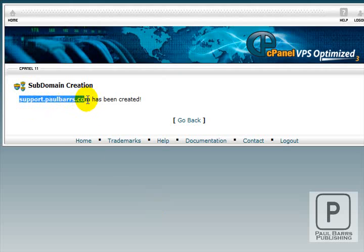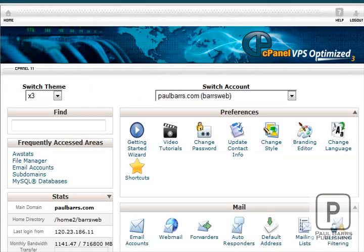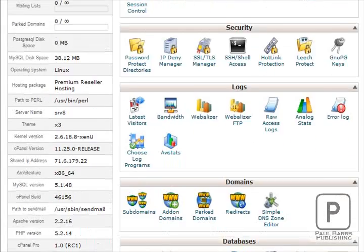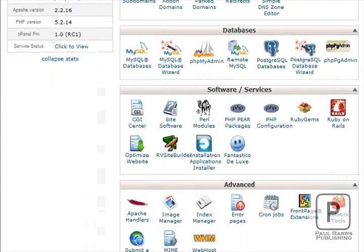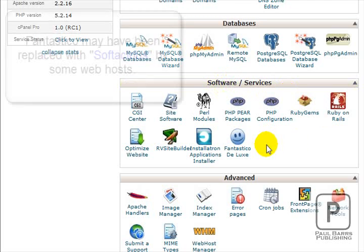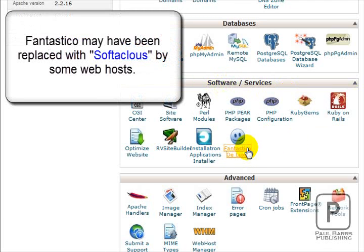Now at the moment, of course, there's nothing there. I've really just created that. So in order to be able to now install a support desk on it, we need to use another function within the cPanel area. So let's scroll all the way down on this home page until we find this area just here, Software and Services, and in particular the Fantastico Deluxe.